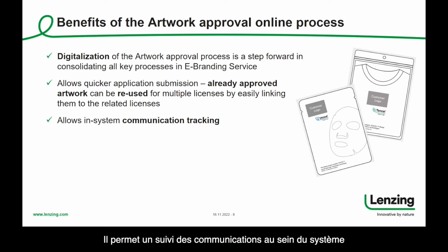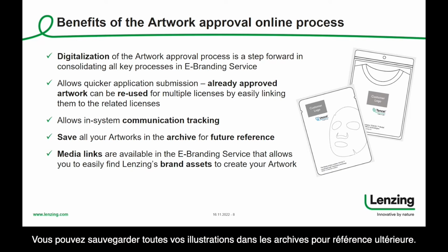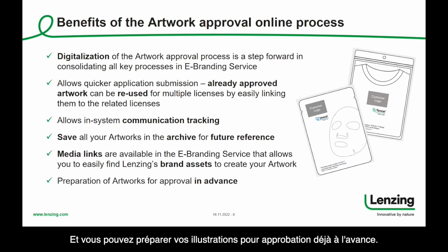It allows in-system communication tracking. You can save all your artworks in the archive for future reference. And the media links containing the logos and other assets are available in the eBranding service, which allows you to easily find Lenzing's brand assets to create your artwork. And you can prepare your artworks for approval already in advance.